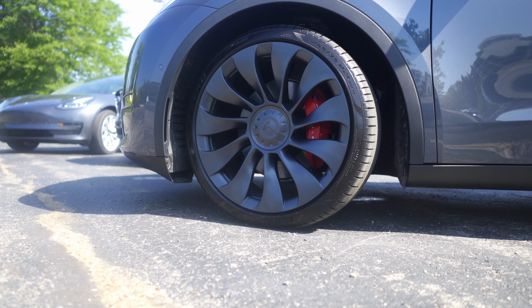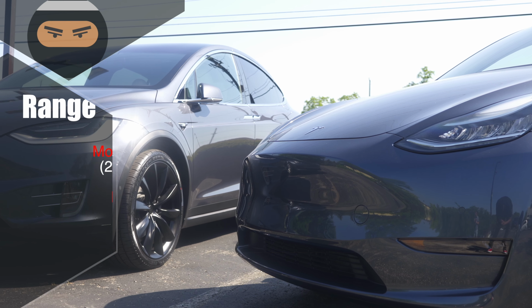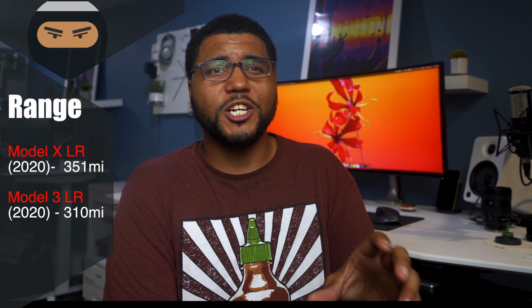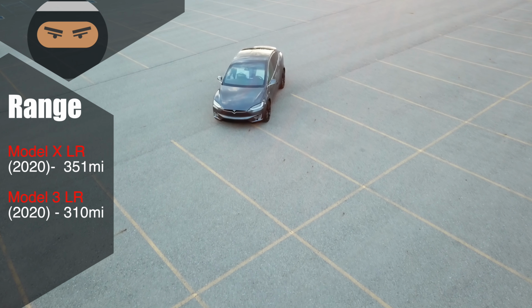Now, only driving the car for a week, I didn't take any trips, but I did find that the range on the car was acceptable. My car is rated for 310 miles, but in real world driving, I found myself getting around 270, and I'll say the drop off with the Model X is pretty much the same as well.